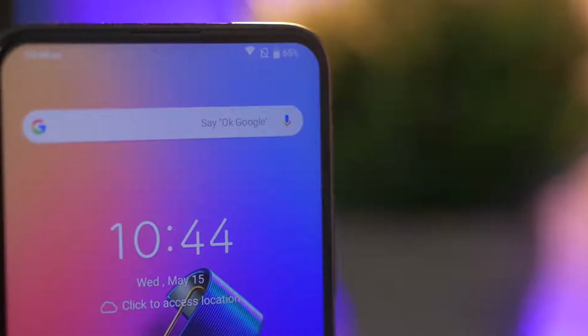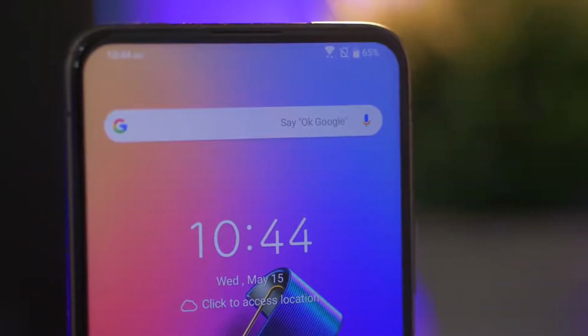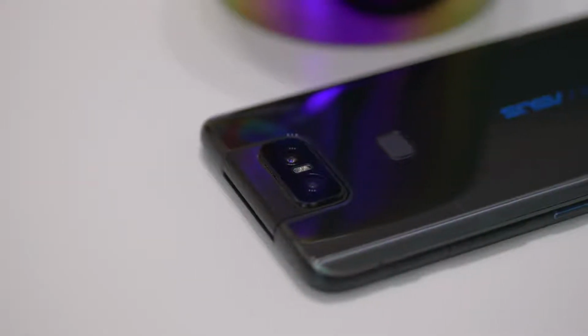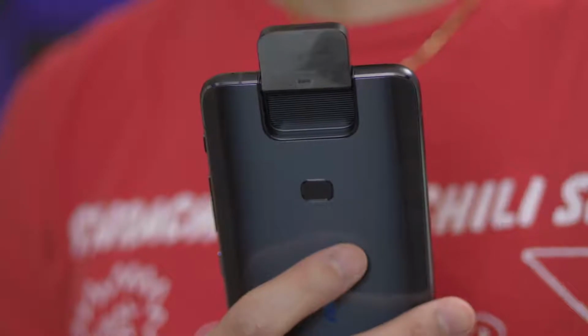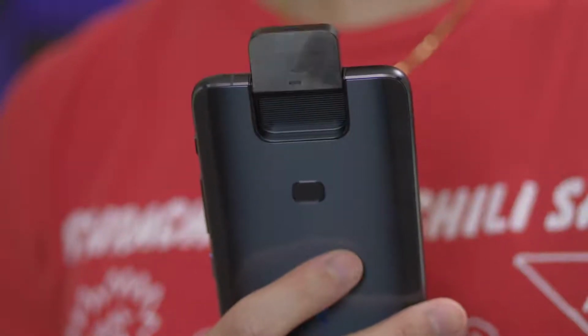One of the most unique aspects of the Zenfone 6 is the fact that it doesn't have a front-facing camera, and that's because it actually uses the rear cameras for everything. The rear cameras can flip out and face towards you via a motorized mechanism. This is kind of similar to the Galaxy A80 that we saw from Samsung fairly recently, but instead of rising and then flipping, this just flips straight out, and I gotta admit, it's pretty freaking cool.